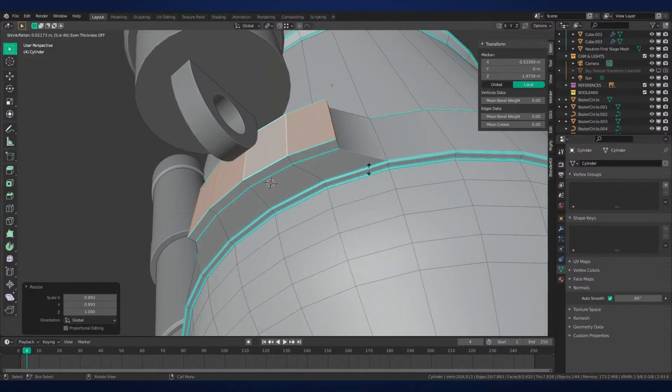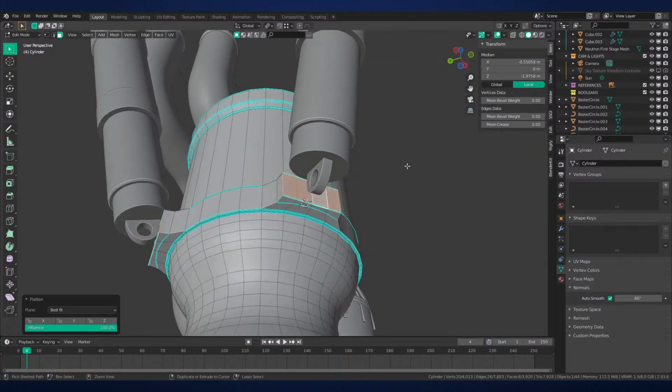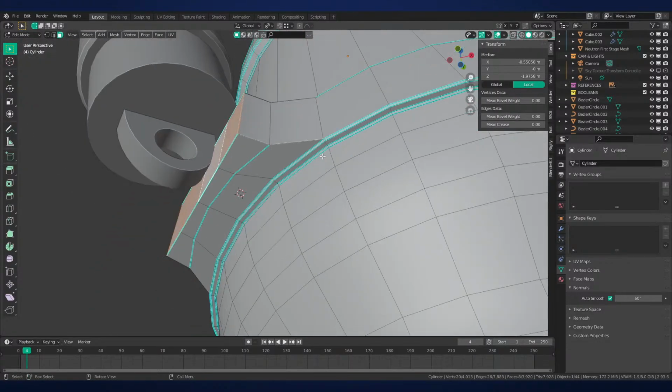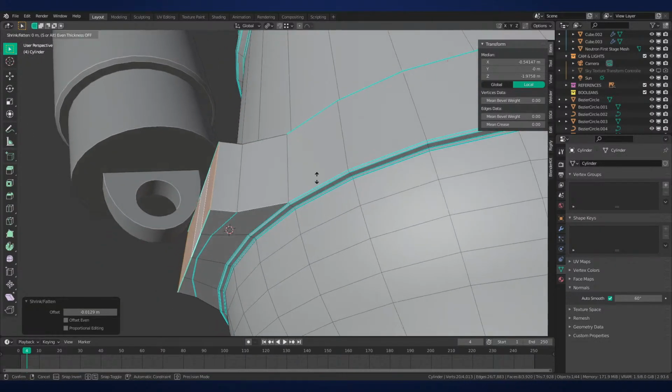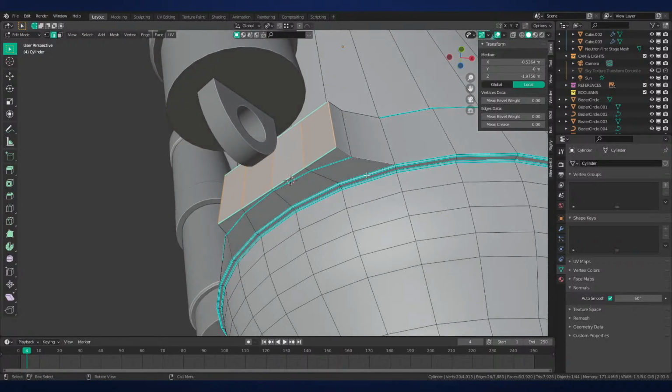Okay, and out here, and out here, and flatten. Yep. I like that. Bring it in a little bit so it doesn't touch. Yes.